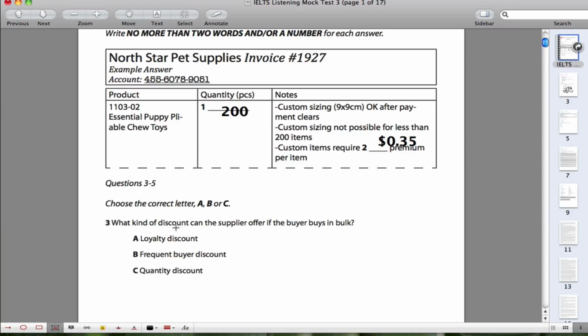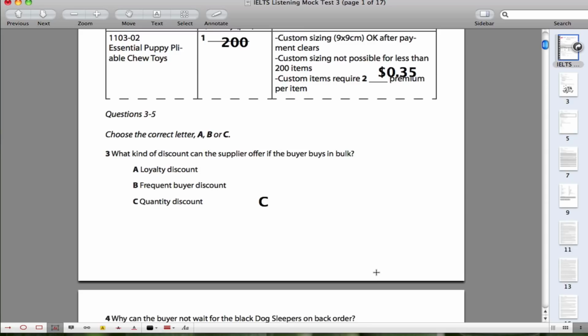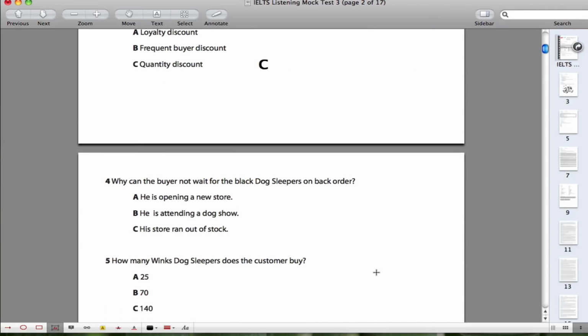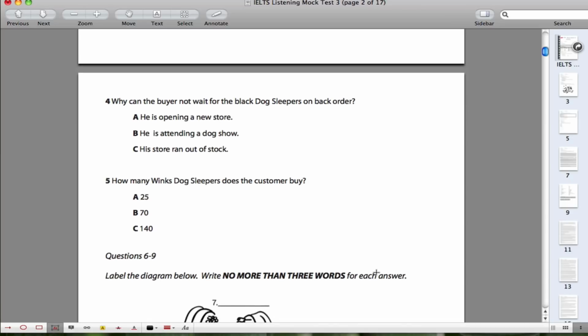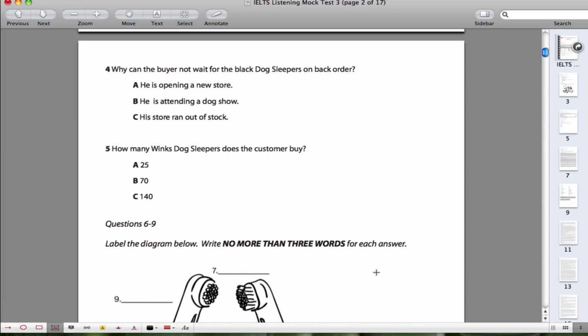What kind of discount can the supplier offer if the buyer buys in bulk? And this was a very clear quantity discount. I don't think anybody had an issue with that question. Letter C. Why can the buyer not wait for the black dog sleepers on back order? He can't wait for them because he is attending a dog show.